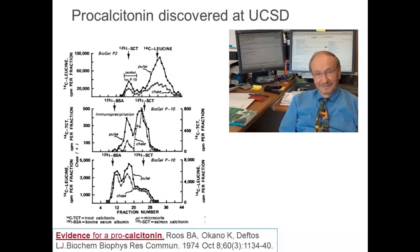And the data on this slide shows fractions. So this was a chromatography that was being analyzed by an immunoassay. So he's collecting fractions, and he was looking for calcitonin, and he noticed calcitonin was coming out around fraction 15, but he also noticed that there was a late eluting larger molecule that was coming out subsequently that was immunoreactive with calcitonin. He did further what he calls chase experiments where he was using a radio label, and he demonstrated that calcitonin was a product of this precursor molecule, which he termed procalcitonin.